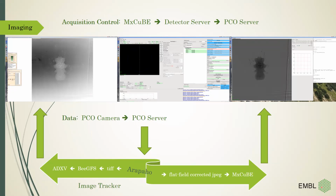So the control goes from MXCuBE to the detector server to the PCO server, and the data is moving from the PCO camera to the PCO server, and from here it is streamed to Arapaho, like a total parallel to the DECTRIS EIGER detector setup, where Arapaho starts writing TIFF files to disk, which are then displayed by ADXV on the commands coming from the image tracker. In parallel, Arapaho is doing flat field corrections on the frames and is sending them via TINE to MXCuBE for display.